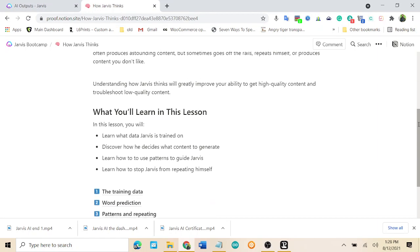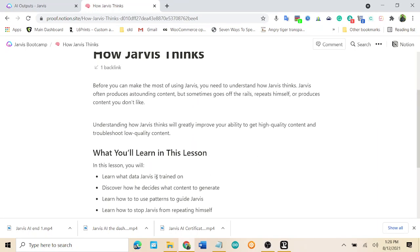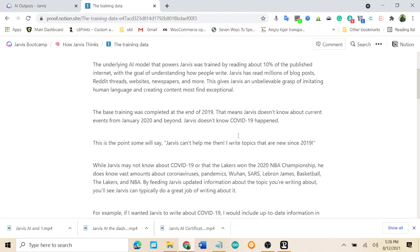So what you'll learn in this lesson: we're going to learn what data Jarvis is trained on. All right, so if I got anything wrong on that, we're going to cover that. Discover how he decides what content to generate. Learn how to use patterns to guide Jarvis. Learn how to stop Jarvis from repeating himself. So let's go to the first part, the training data.